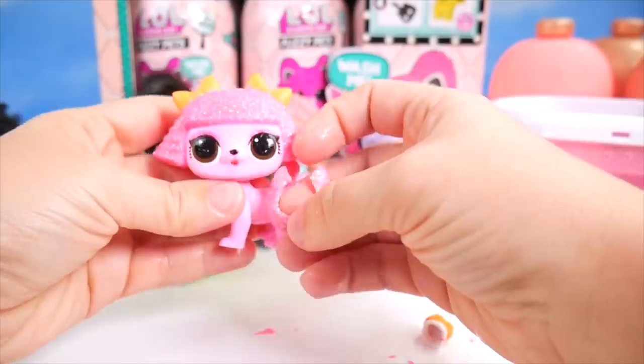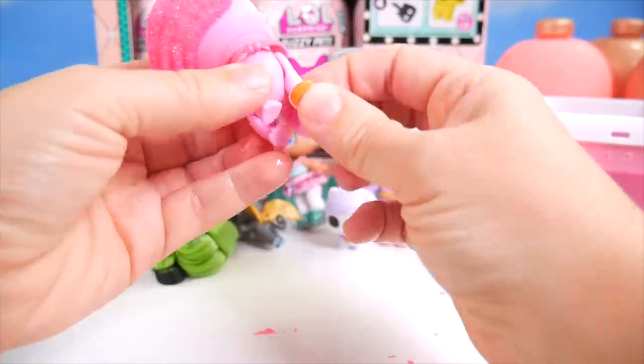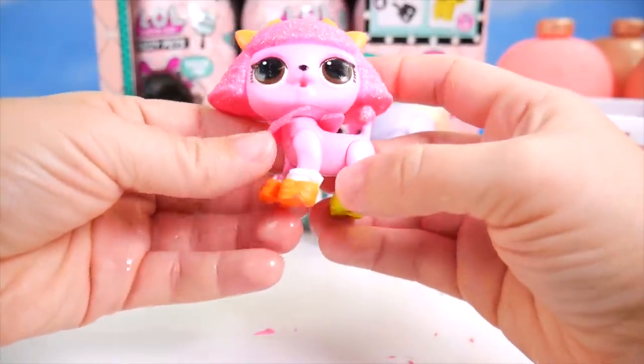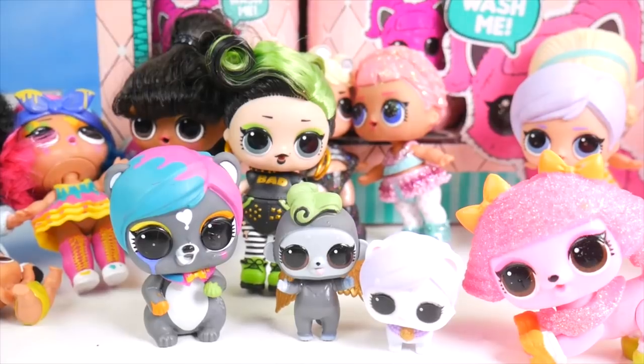That's okay. Glitter Poodle, we have to get you dressed up with your scarf and your shoes. Two bright orange shoes and two bright yellow shoes. You're pretty beautiful. So many fun pets today.